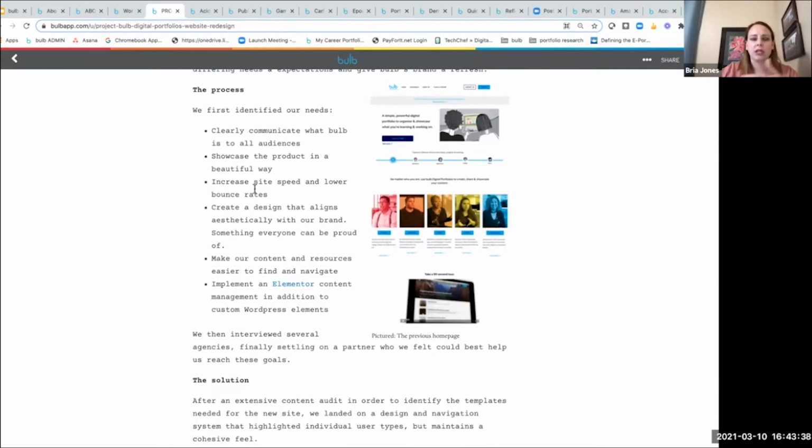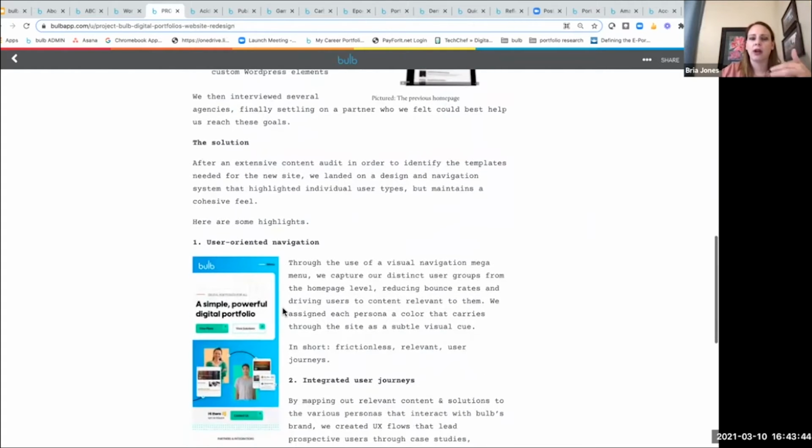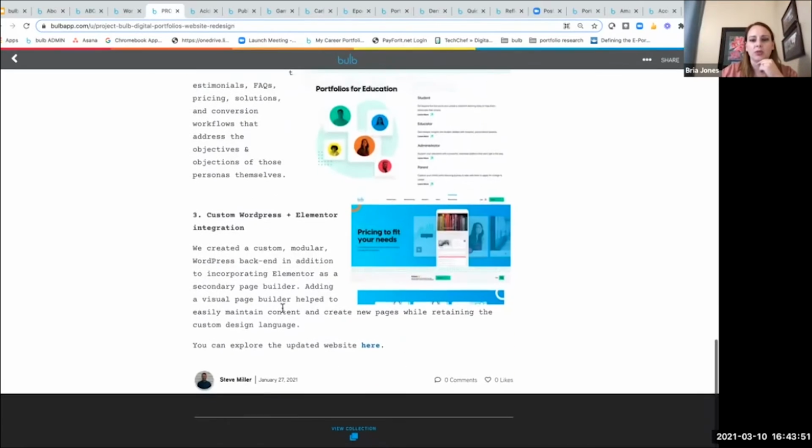And so here he's talking about the process. This is how we identified our needs. And then here was the solution. And I love how he kind of puts the highlights. Here's the highlights to the solution. This is what we accomplished with our solution as well.